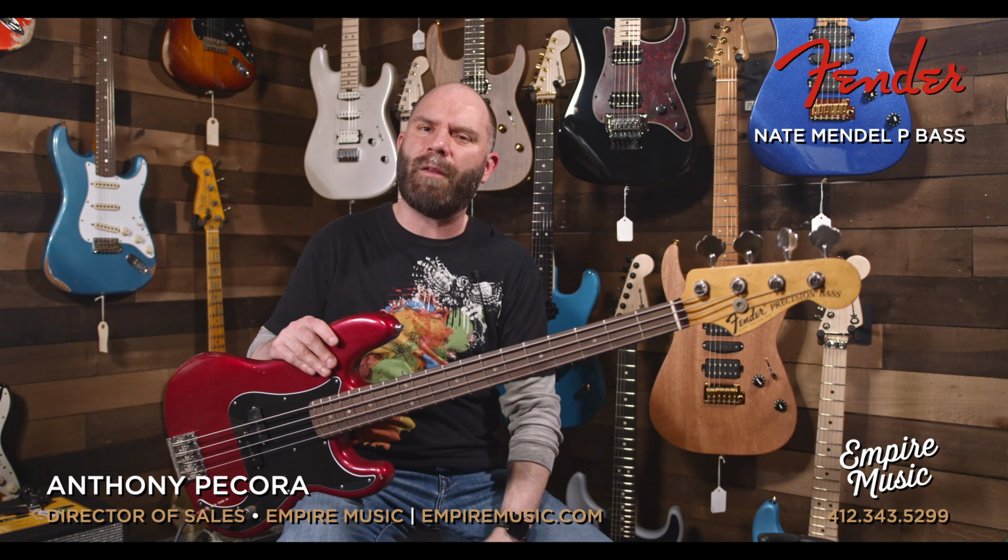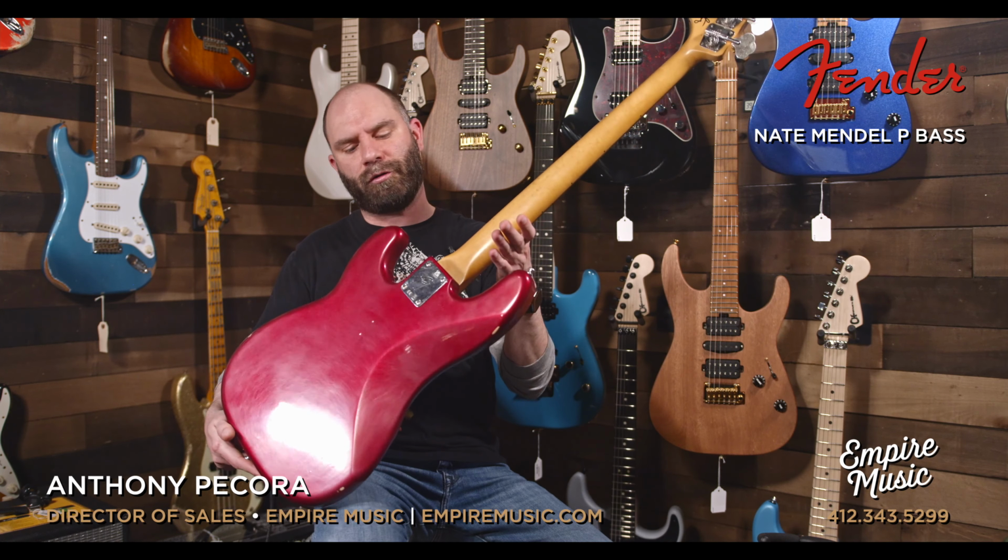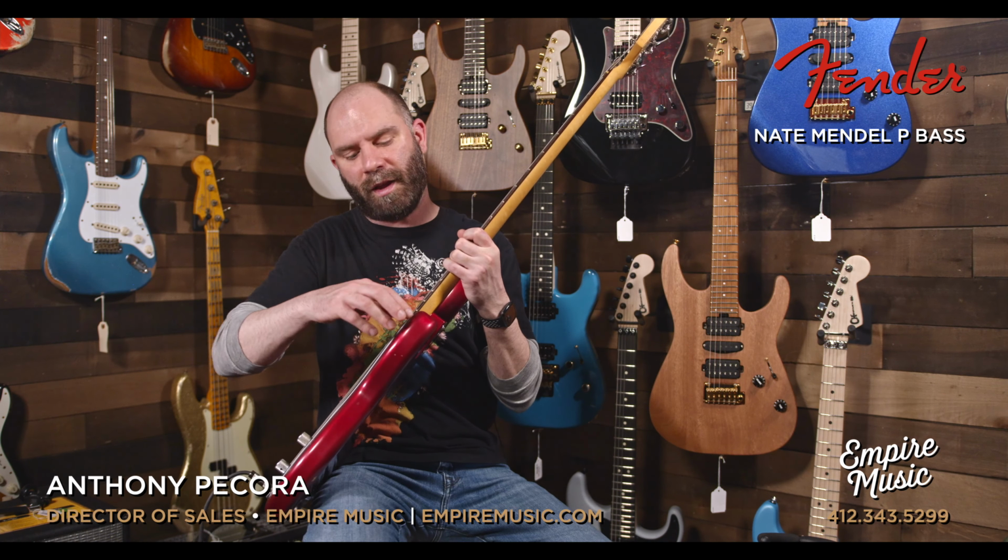What else to say, man? Great sounding bass, especially when you roll some of that tone back on it. The signature Nate Mendel P bass. Oh, and this is based off of Nate's early 70s P bass. That's what they like, the cool road worn finish on this. You can see it looks like the neck was taken off a few times. That's natural when you get it, so it has that road worn finish on it.